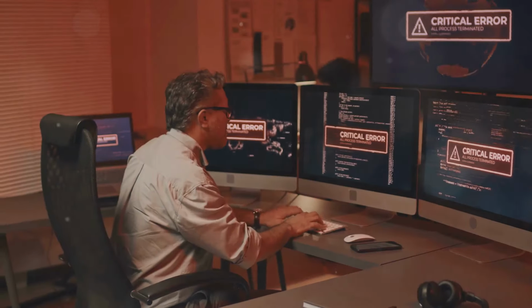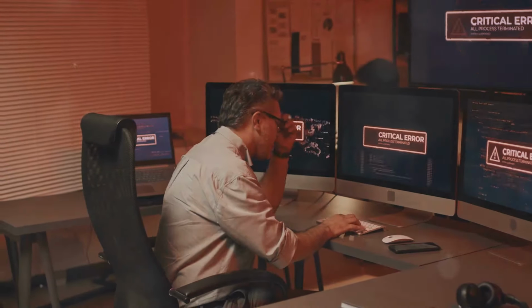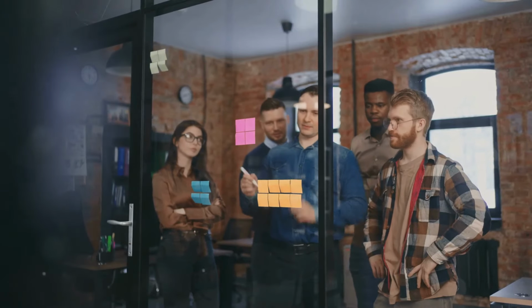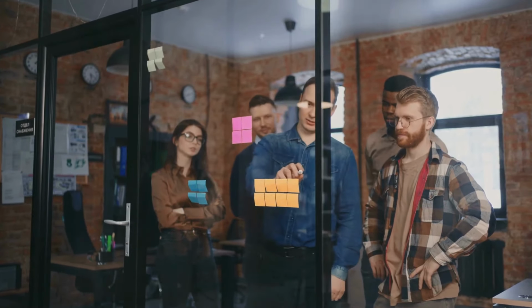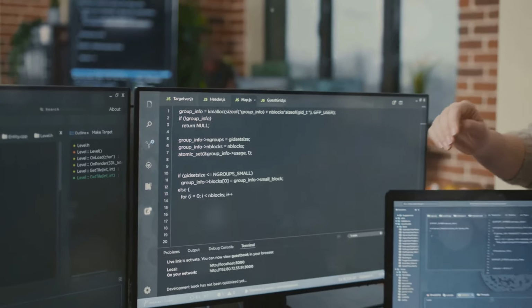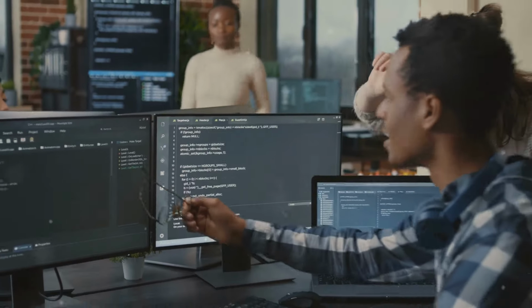This is where things get really interesting. You've got your logs, your error messages, your stack traces. It's like piecing together a puzzle. You start connecting the dots, forming hypotheses, and testing them out. It's like a constant loop of analyzing, experimenting, and refining until you crack the code, pun intended.